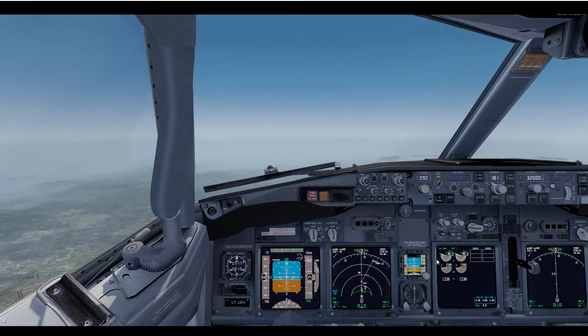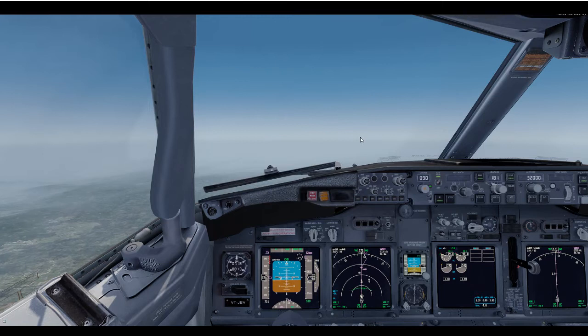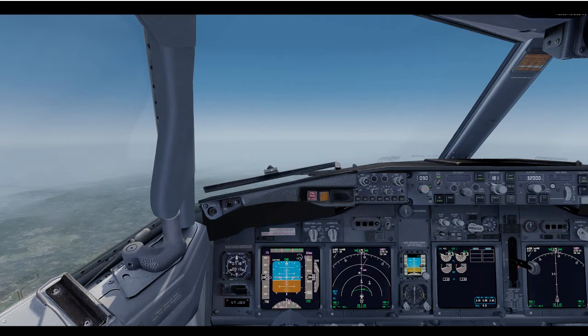So it's almost there. Good evening to the center, JetAirways 2803, flight level 300. Climb level 340. Flight level 340, JetAirways 2803.